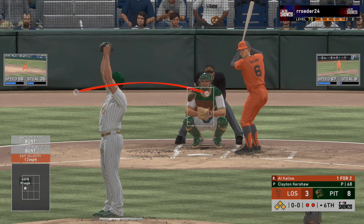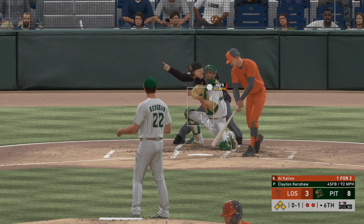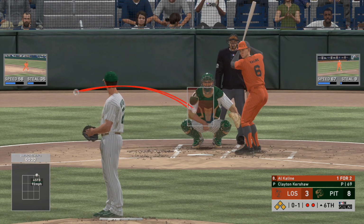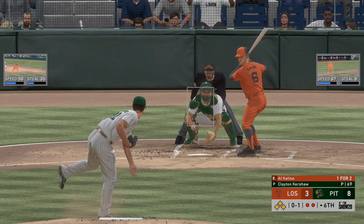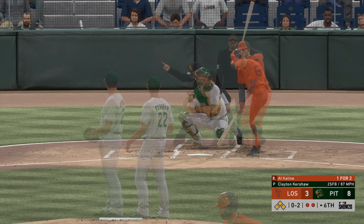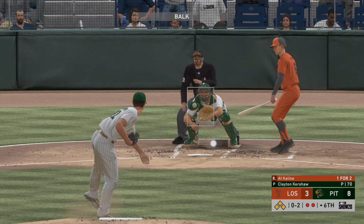Now batting, the left fielder. At the plate now, Al Kaline, as Kershaw will get the upper hand here with strike 1. He's working on a 1-for-2 game so far. And here's a swing and a miss as he falls behind 0-2. Not a good at-bat from him so far.